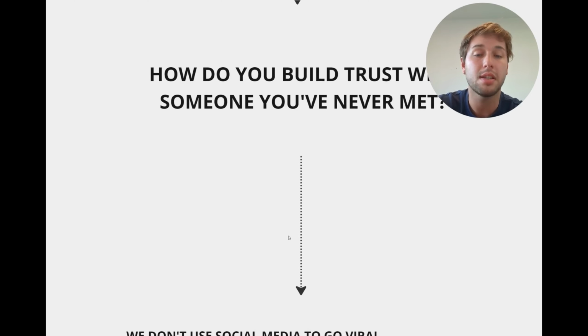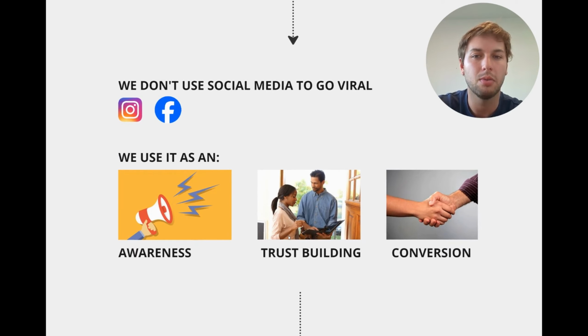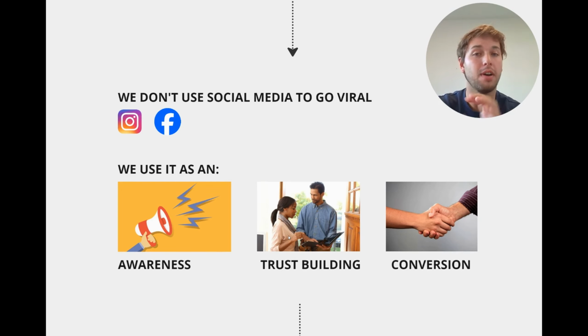And so when we understand that approach, it can really change the way that we think about how we use social media. We don't use social media to go viral. It's not about getting tens of thousands of followers. We use social media as an awareness, trust building, and conversion mechanism. How can we find local homeowners, put our hands up and say, hey, I'm over here, direct them to your social media page where you can build trust and then have a conversation with them so you can convert them into a project.